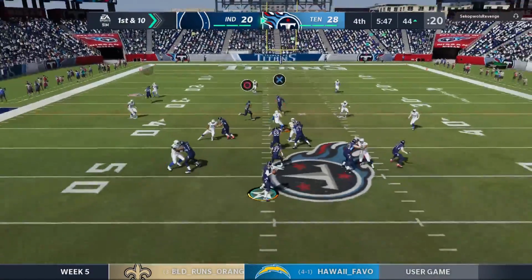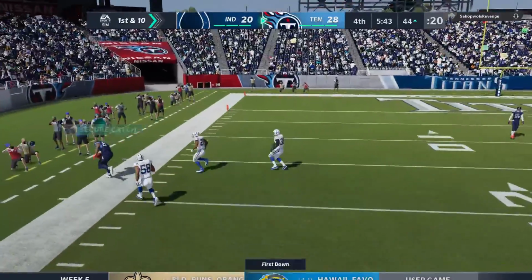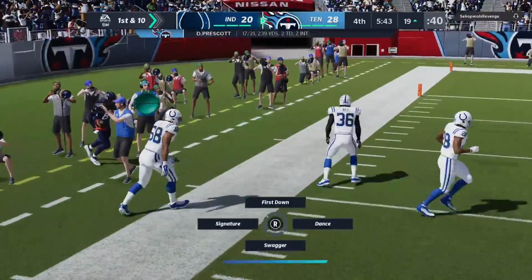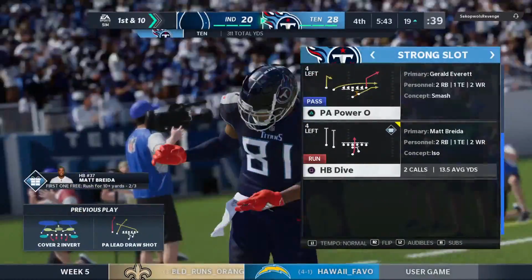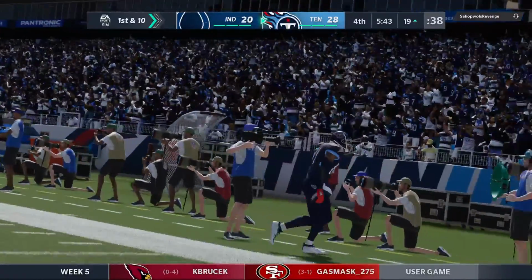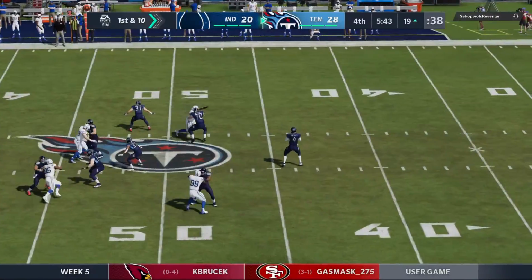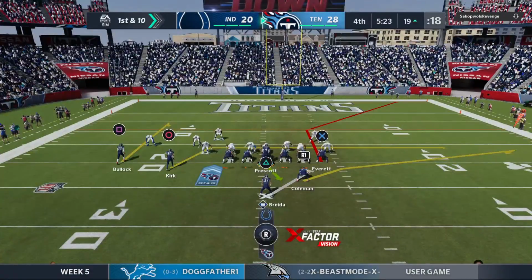They go play action here on 1st down. That's complete to the tight end, Everett. And they'll have it in the red zone before he crosses over out of bounds. A really nice gain of 25 yards. First down. First and 10 at the 19. So here's a first and 10 now, down inside the 20.